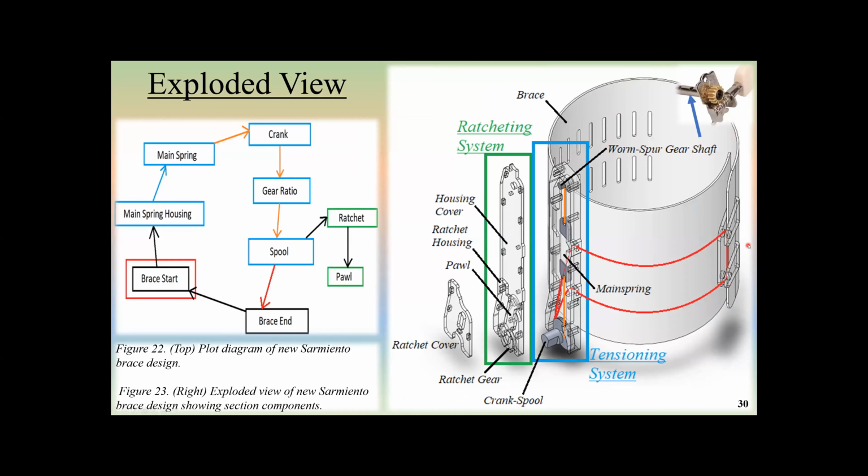Next slide. The design can be summarized into 2 systems. The tensioning system encompasses the mainspring, worm and spur gear mechanism, and the crank spool. The preloaded mainspring exerts force on the crank spool, directing the force tangentially onto the brace, which adjusts its circumference to accommodate inflammation reduction.